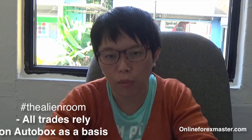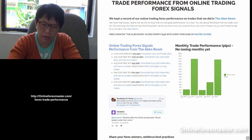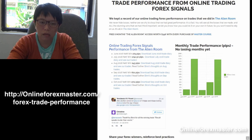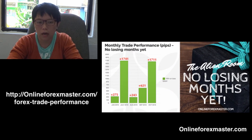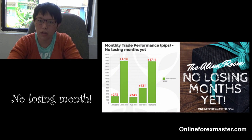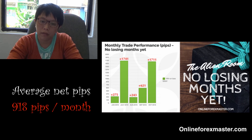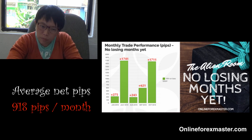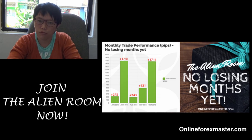If you ask me about probability of winning, then I think it's more appropriate to take the profitability of the alien room trades. Since we started the alien room in June, till now in October, for 5 months, we do not have a losing month. Net pips per month is about 918 pips of winning pips. What is most important is that with Autobox, it points us to where those big moves are.